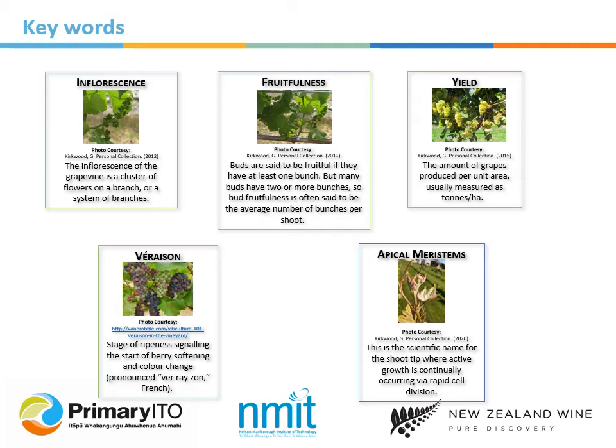Then we have fruitfulness. What we mean by fruitfulness is the number of bunches that each shoot contains. Generally, in most varieties, they'll have 2 bunches per shoot, unless of course we come across Riesling, which can have up to 3 and 4 bunches per shoot, but that's somewhat unusual. Yield refers to the sheer volume of fruit that we can expect or hope to expect per hectare. So generally with our Sauvignon Blanc we're looking at around 15 tonnes per hectare, Pinot Noir maybe 8 tonnes per hectare. That's what we hope to yield.